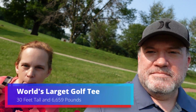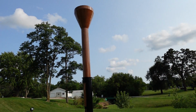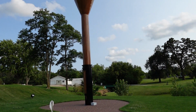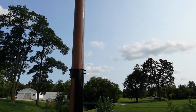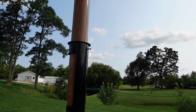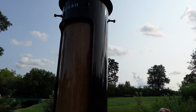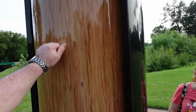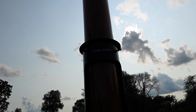And the tee is pretty big. It's a lot of wood. Check this out, guys. It is quite the finish on that bad boy. She's shiny. And metal. Yep. I guess that makes sense.